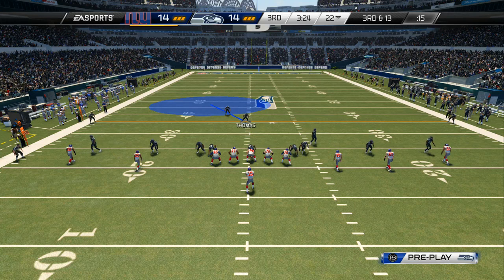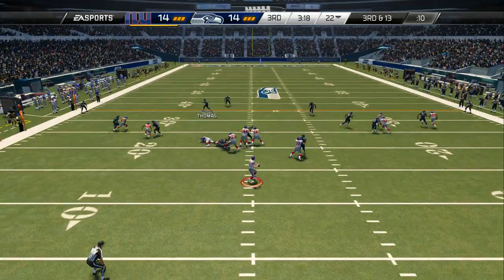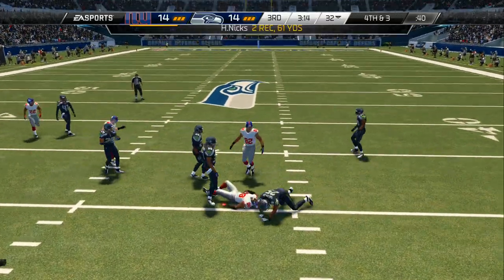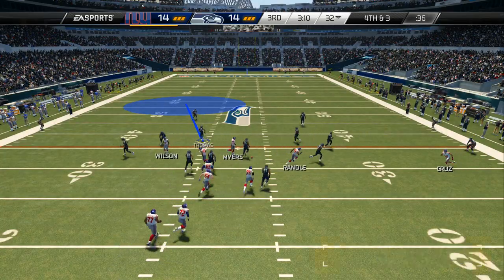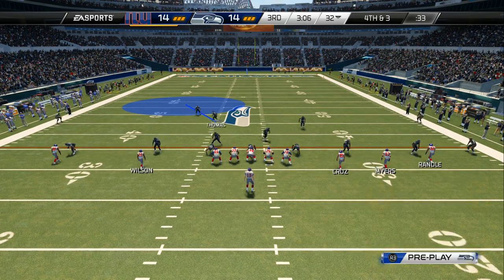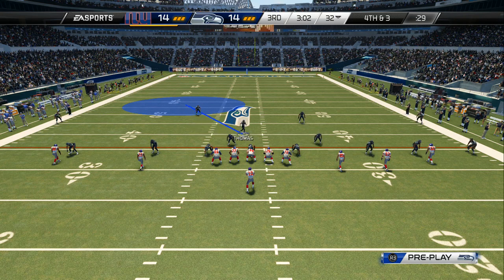And Cruz is going to get set in the slot for this snap. Third down and 13. Hicks with some nice hands brings in the bullet pass. Defensive coordinators love this situation, don't they? Third and long, they can do just about anything, and it's going to work, and they stop the offense that time. Wilson's out in the slot.